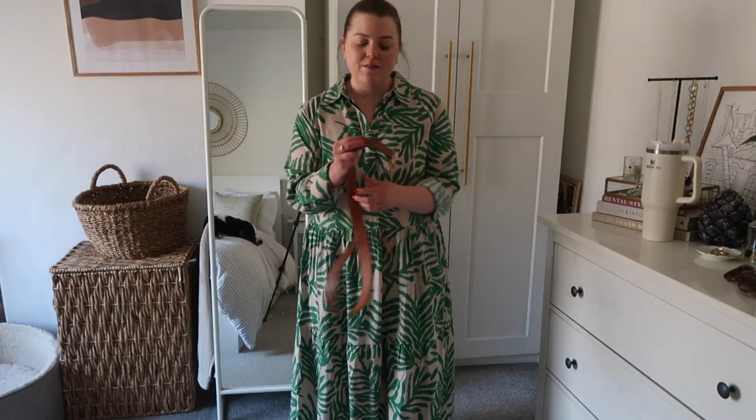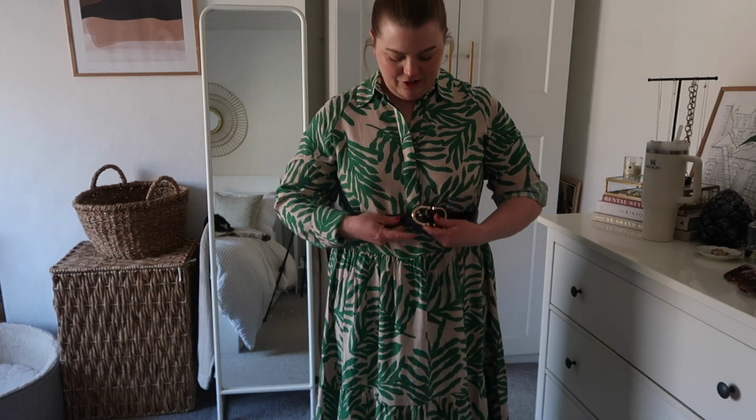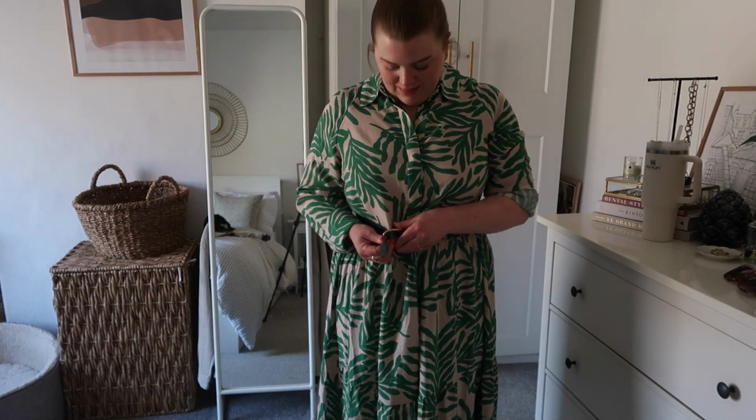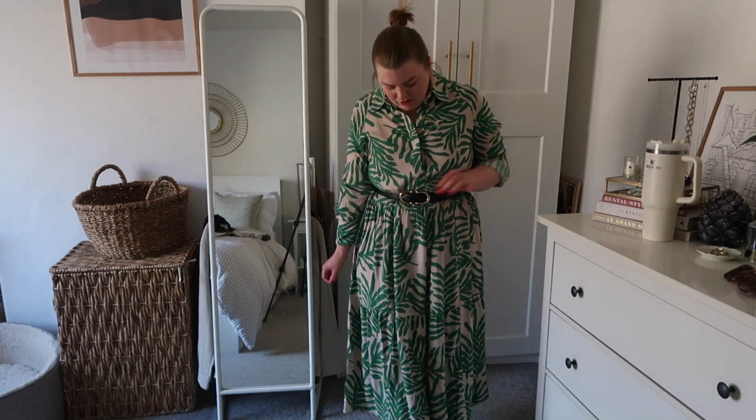I think this is a really nice tan belt, but I do have one that's not the right color because it's black, but let me show you. I have this saddle belt situation, which I think would look really cute in tan, because it's a little saddle detail. But actually, the black's not too bad. I think the tan looks better because of the more beigey background.